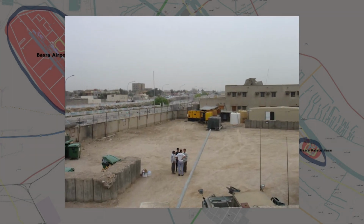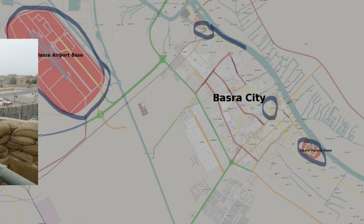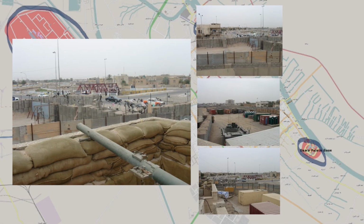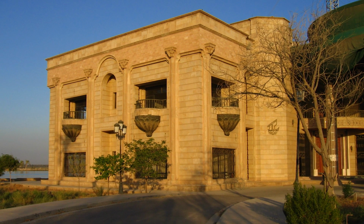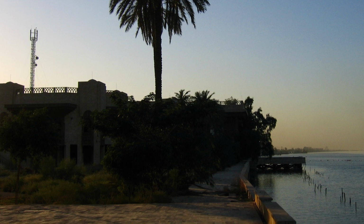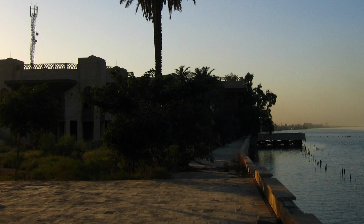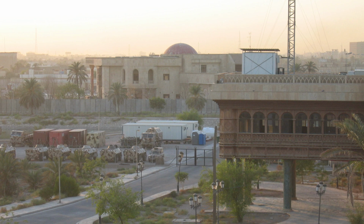These pictures are of the Old State Building, and as you can see, it's completely surrounded by the local community. Not a good idea. These pictures are of Basra Palace. I was there for almost a year. Great location, really enjoyed it. But I could see the writing on the wall back in May 2006, and as movement through the city became more and more dangerous, I relocated my team back to the international airport.